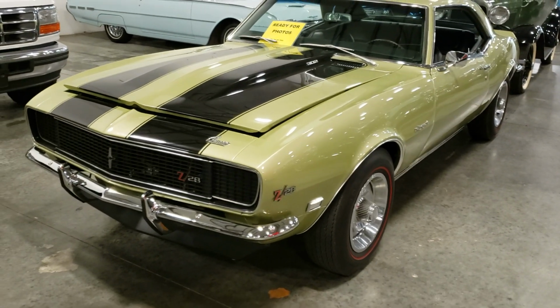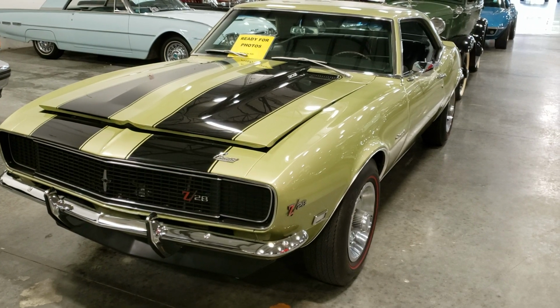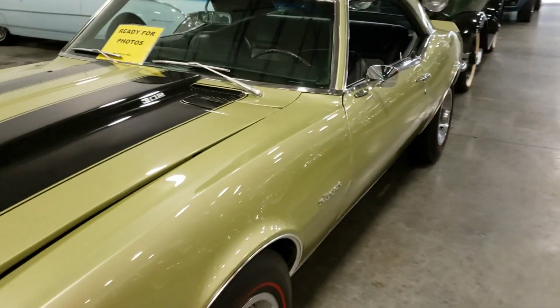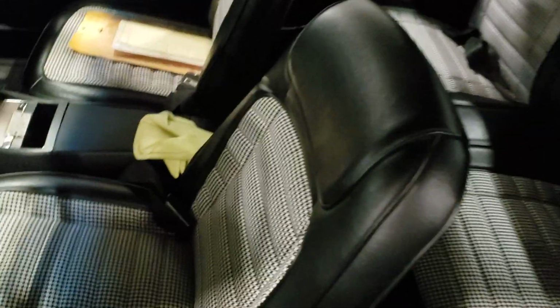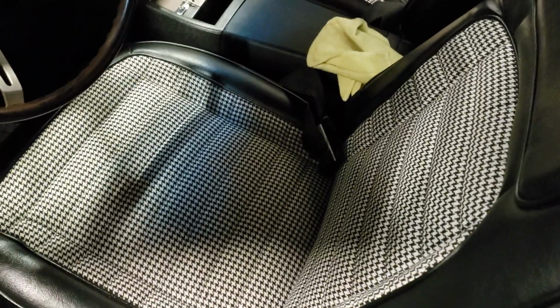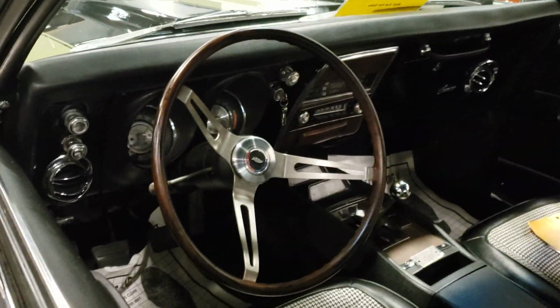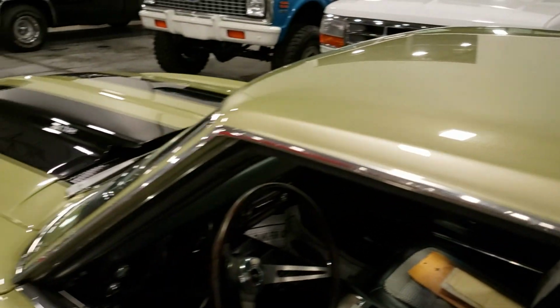Not sure if this is a 67 or 68 greenish colored Camaro Z28. And it's a beauty, man. I think it's gorgeous. I love these kind of seats in here. It's a beautiful, beautiful Camaro, man. Paint is like unbelievable on this thing.